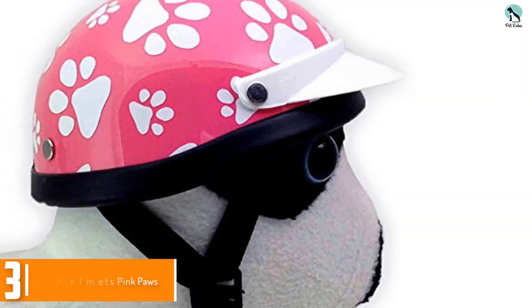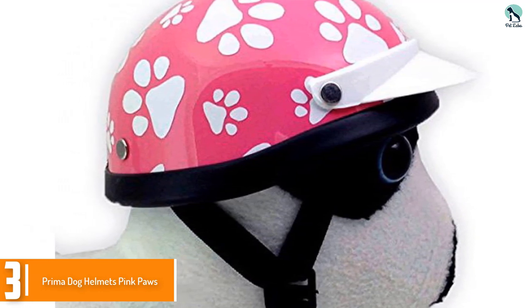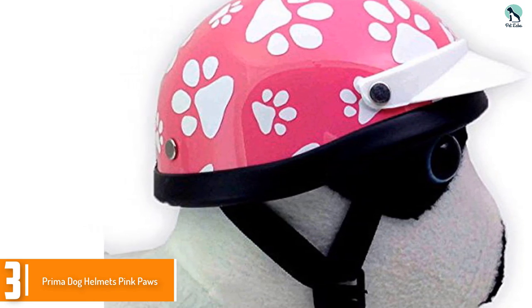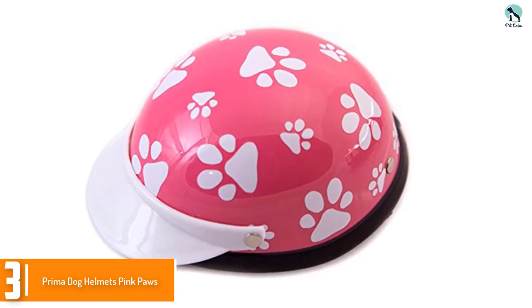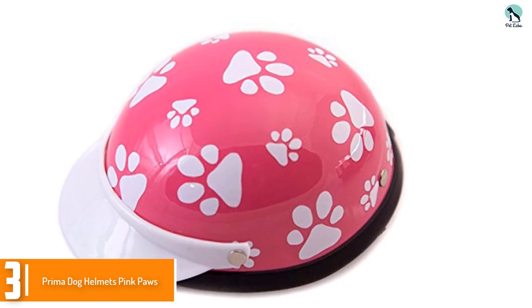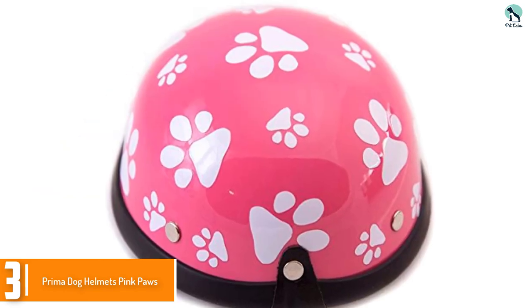At number 3, we have the Prima Dog Helmet in Pink Paws. Prima Dog has earned itself a second spot on our listing, with this adorable canine helmet. The unique design, featuring a pink stripe and flowers, allows pets and owners to indulge their flair for style, without compromising on protection. The helmet protects your canine against wind, sun, projectiles, and minor trauma, giving you the peace of mind you need to travel with them.